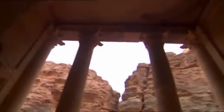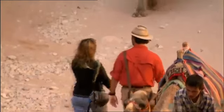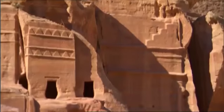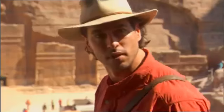And this mystery goes beyond this ornate structure. Very famous. Most of Petra's famed architecture resembles the treasury building. Beautifully decorated facades with simple, vacant interiors. Just what were these empty chambers used for?